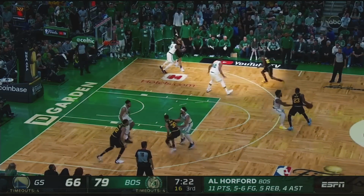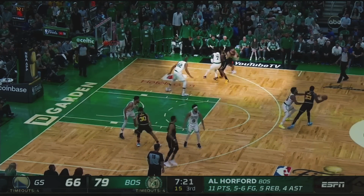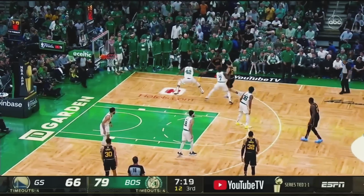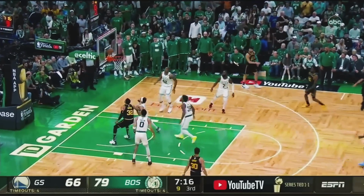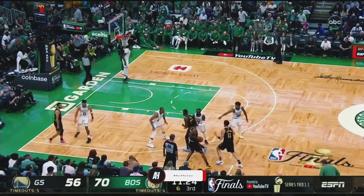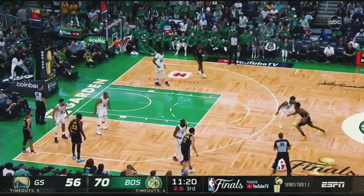Again, here, they're going to run another pin down for Klay, but Jaylen Brown navigates the screen perfectly to shut it down, and the possession culminates into an Andrew Wiggins mid-range shot, which, while he was open, I think you're going to live with a 2 instead of a 3, and he misses it anyways. By eliminating the impact that these pin down actions have, the Warriors are forced to work a lot harder for their points instead of just waltzing into wide open threes.